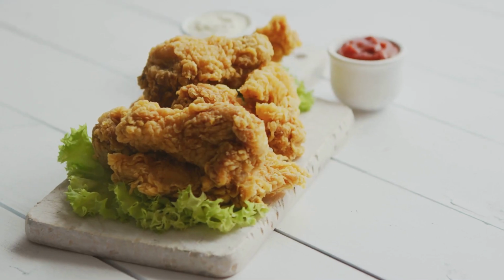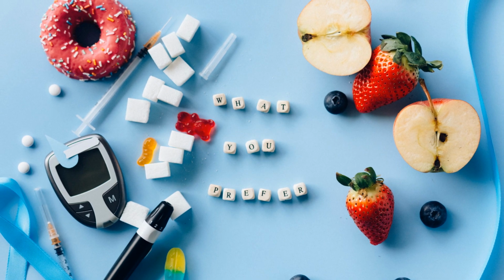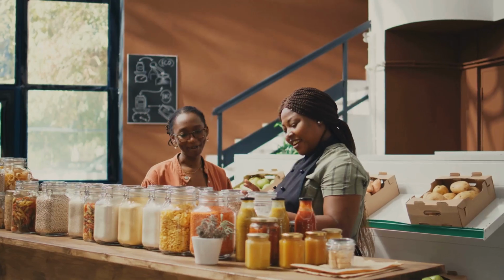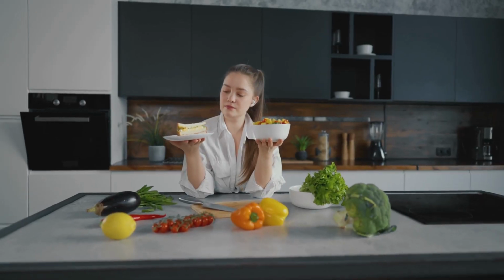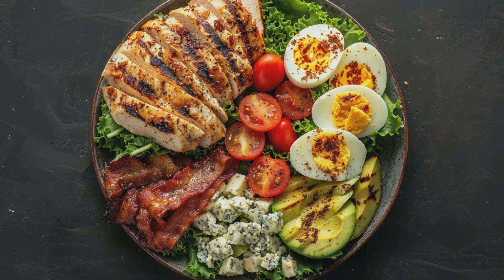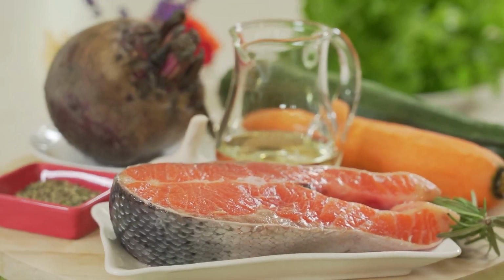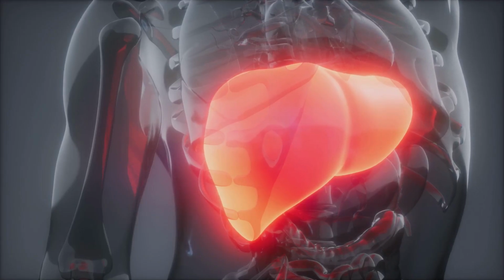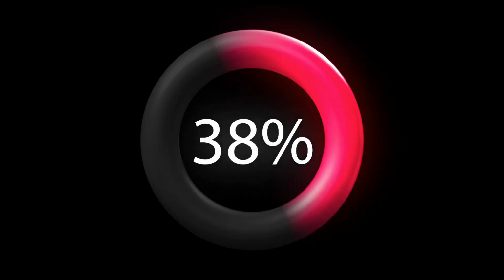Fried chicken and processed deli meats, on the other hand, are on the list of foods to limit for liver health. The high load of unhealthy fats, sodium, and preservatives puts a significant strain on the liver. By choosing a clean, grilled source of protein that's also packed with healthy fats like salmon, you're doing your liver a huge favor. 2 points if you knew that one. We're at the halfway point.